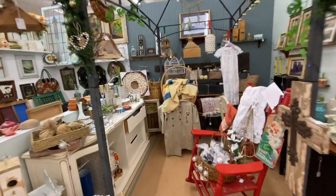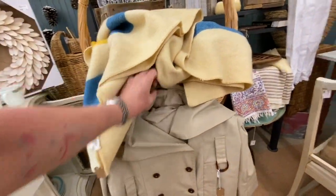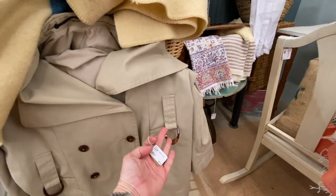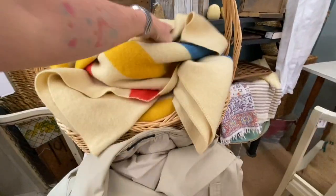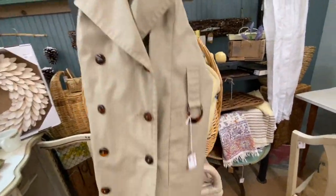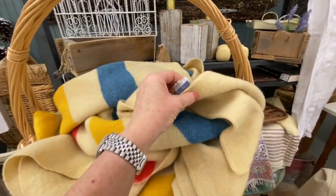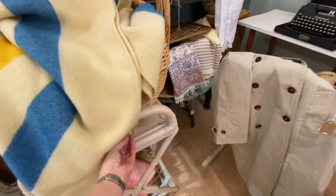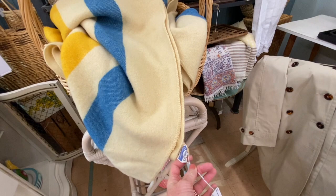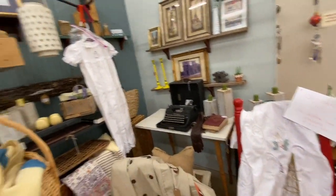Ooh, hold on. I spy a vintage jacket. You always have to stop and see if they happen to be something good. So just a trench coat, 45. I'm always hoping that it's, you know, Burberry or one of the better vintage brands. But this is a really cool blanket. It said pennies. I would say probably early 70s. 25. Little christening gowns.